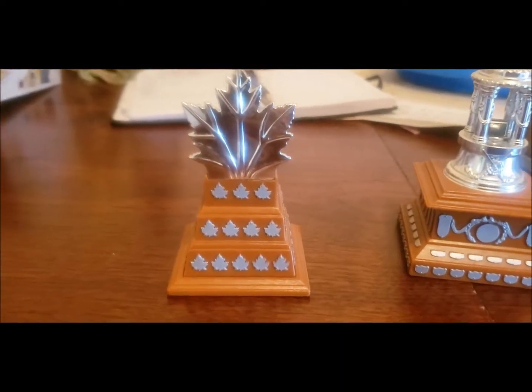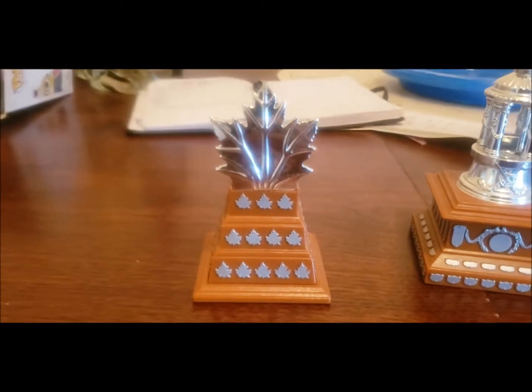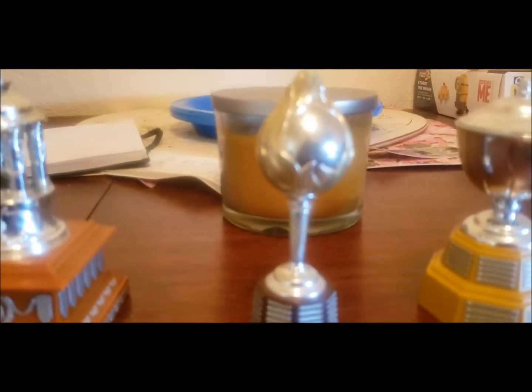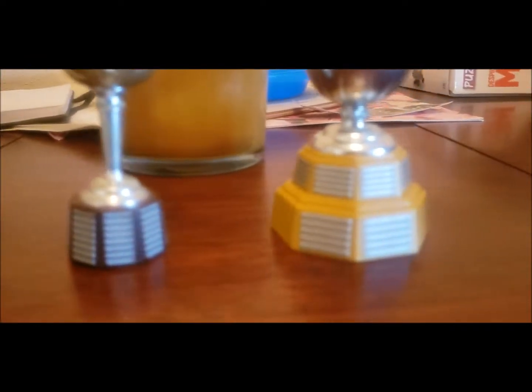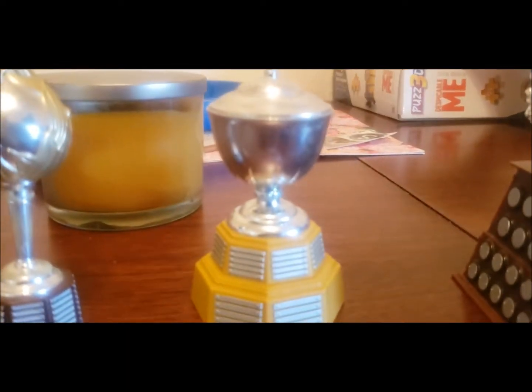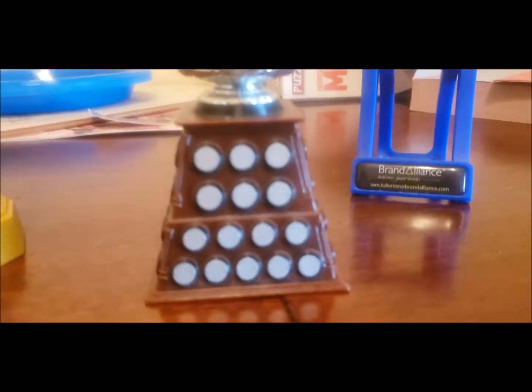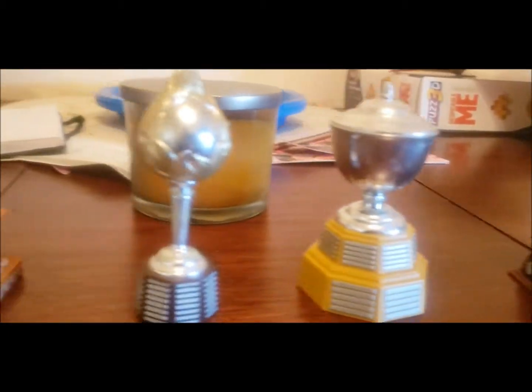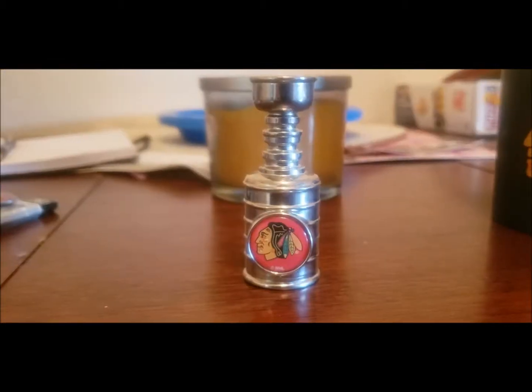It really does. I don't know if anybody remembers those mini trophies McDonald's had back in 2004. There's the Conn Smythe. Vezina. The Hart. The Norris. And the Art Ross. Yeah, I'm missing the Stanley Cup, and I'm missing the stand. But that's okay. I'm sure I'll come into those eventually.